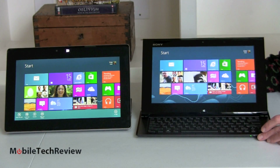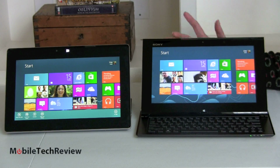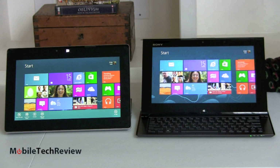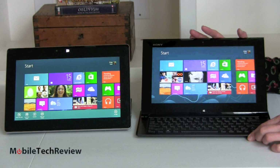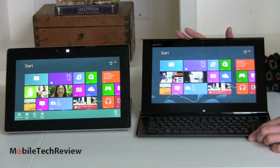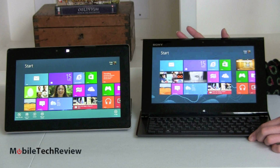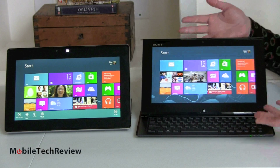Both of these tablets weigh about 2 3/4 pounds. The Sony is 1 ounce heavier. Trust me, you're not going to feel 1 ounce when you're talking about 2 3/4 pounds. They both have backlit keyboards. Different designs here, and Sony is a slider design. Really, this is a good design for those of you who know you're going to be using your keyboard a lot and you don't want one of those detachable transformer kind of deals because, well, you need that keyboard here.